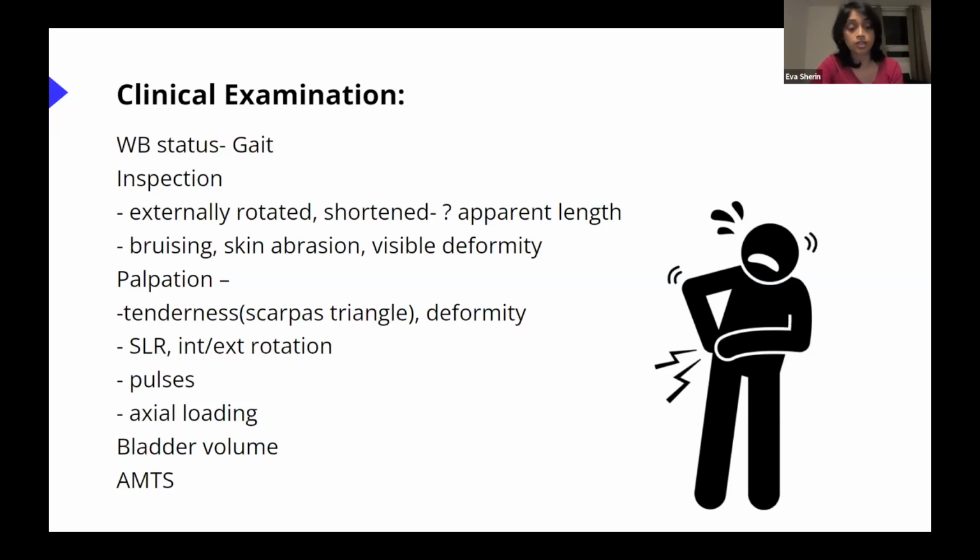If they're able to do it, then you'd have to quickly measure which angle they can raise it to, and you'll have to check active and passive raising as well. Passive raising is when you do it for the patient and see if they can exceed their active degree. Take a quick measurement of that and compare it with your normal leg as well.